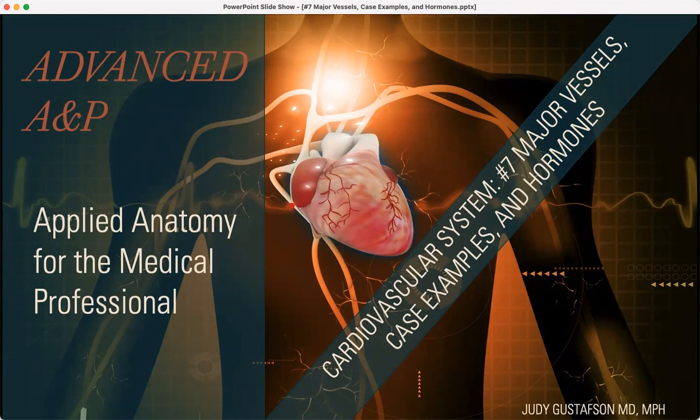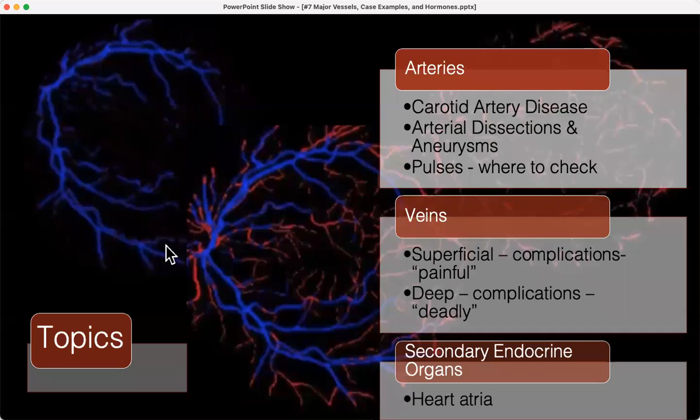This is the seventh in the cardiovascular system. Major vessels, we're going to talk about some cases and hormones. Carotid artery disease, and then arterial aneurysms, dissections, veins, and the heart as a secondary organ.